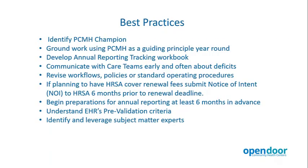So some best practices, we've created this list of best practices from all of the lessons learned that we've identified as we moved through our first year of annual reporting. So first and foremost, it's very important you have a PCMH champion. For our organization, that's me. I started being a part of the PCMH application process and championing this work way back in 2015.